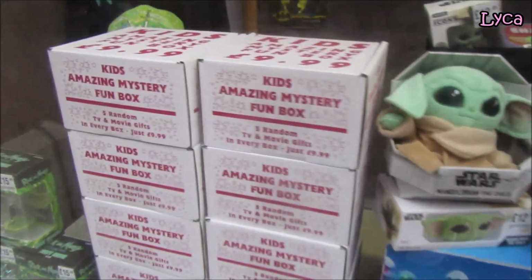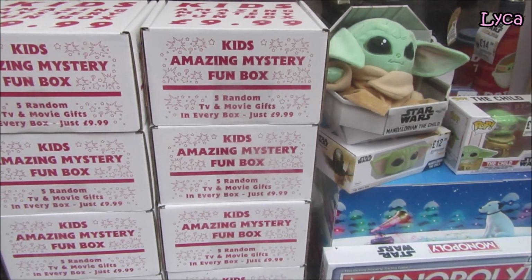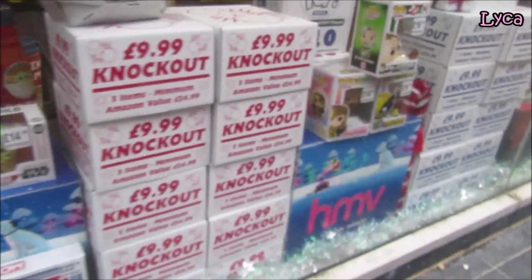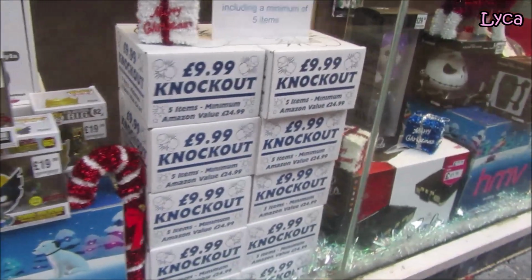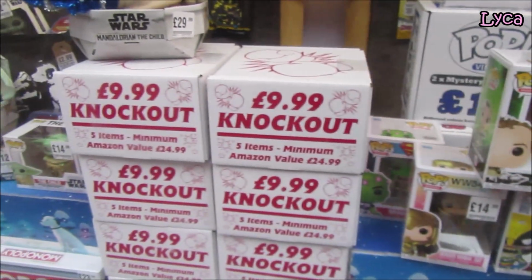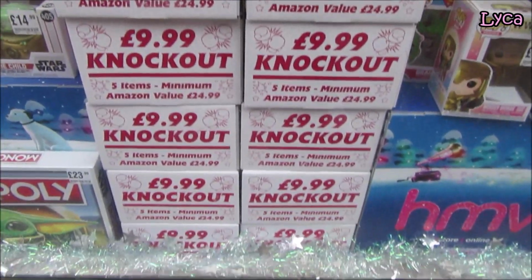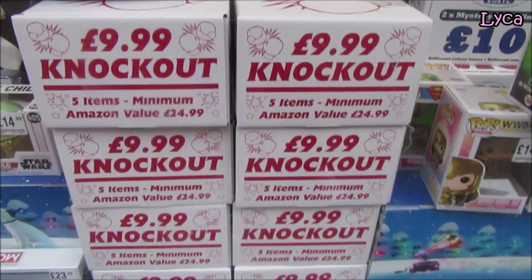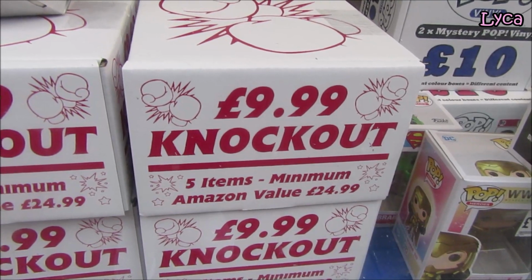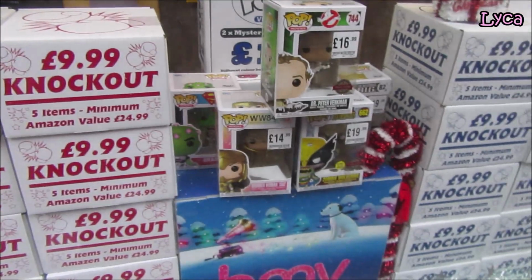They do have a kids amazing mystery fun box, 5 random TV and movie gifts in every box, just $9.99, but I'm interested in these. So should I go for the blue one or the red one? I think I'm going to go for the red one. So I'm going to go in HMV now and buy one, and I will see you at home and open it on camera so you can find out what is in one of these boxes.